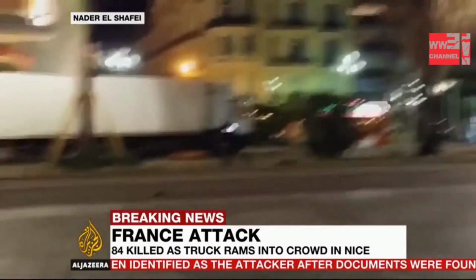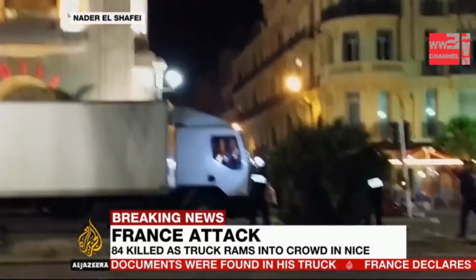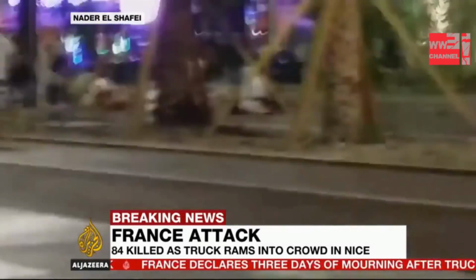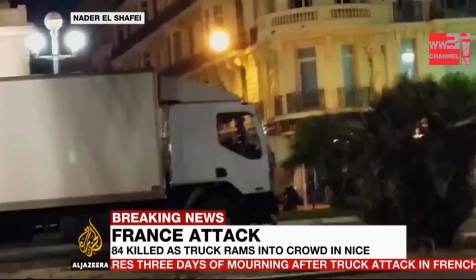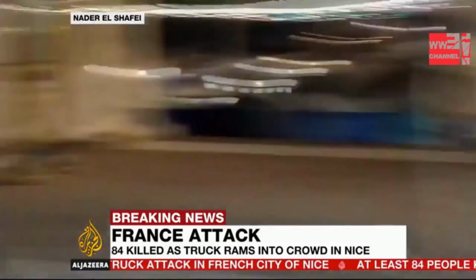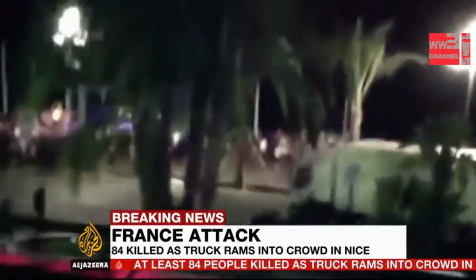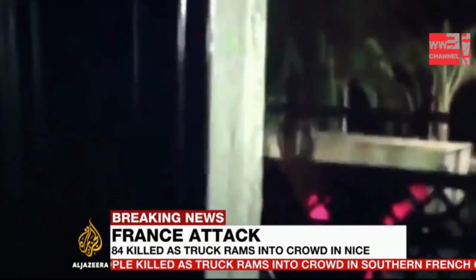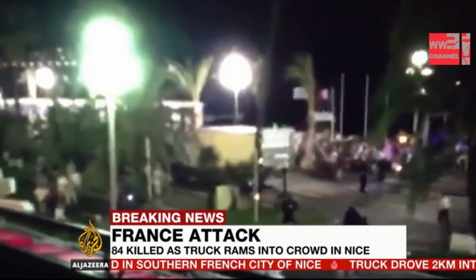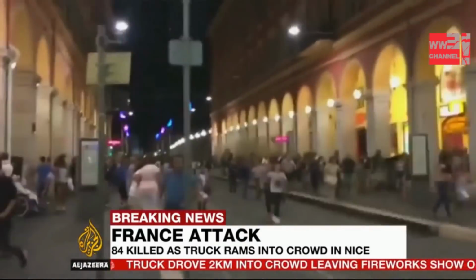These pictures show the moment his murderous journey came to an end, as police surround the cabin. He was carrying guns and grenades. And you can see some of his victims on the street behind, and you can sense the panic all around. And these pictures were taken a little bit earlier as the truck drove down the waterfront. The crowds were here to celebrate Bastille Day and watch fireworks. Panic swept through surrounding streets.